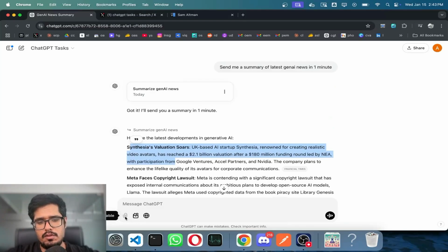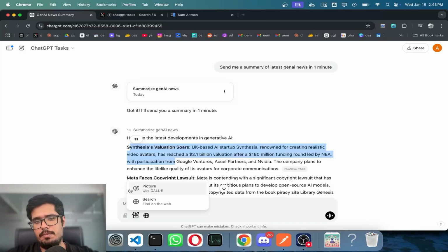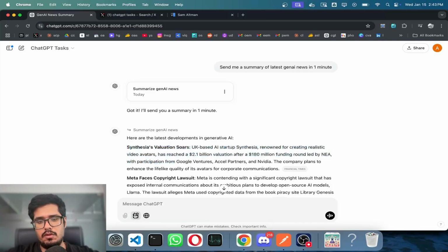And I wish there was an option to attach files here, because let's say on a day-to-day basis, if I want to run certain tasks, then if I can refer to some data from that file before I do that research, I think that'd be very cool. It appears that you can also generate pictures on a daily basis, which is also very cool. Let's see if I can do that right now.